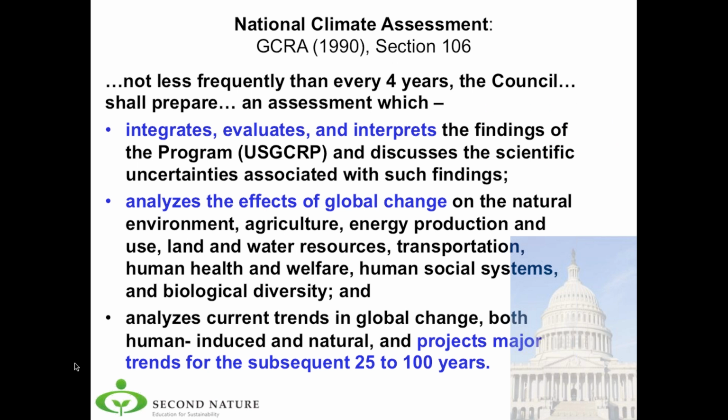So the national assessment was to pull all of that together to discuss the scientific uncertainties associated with the findings across the program, and then to analyze the effect of global change on a whole series of sectors that were believed to be important for the national economy and our national practices. This was very forward-looking legislation when it was written in 1990, and many of these sectors are still exactly what we would want to focus on today.